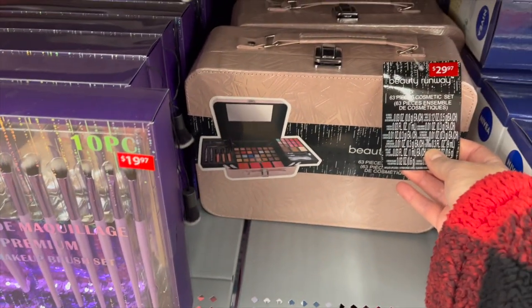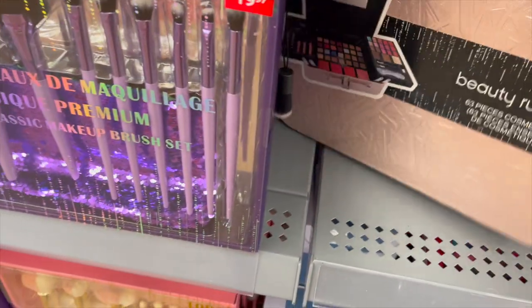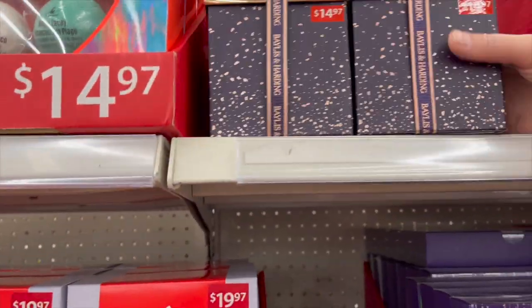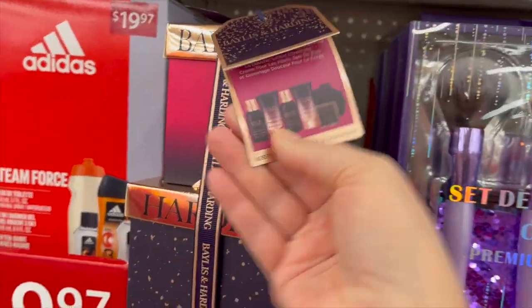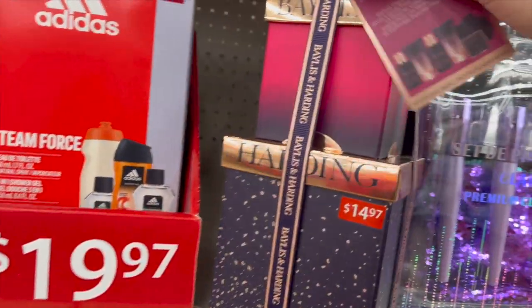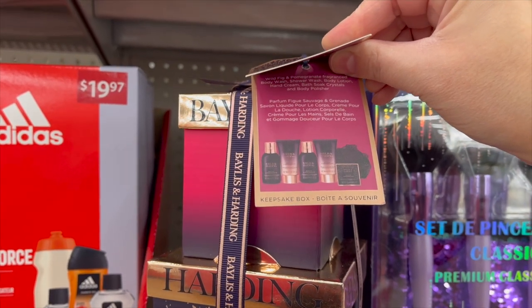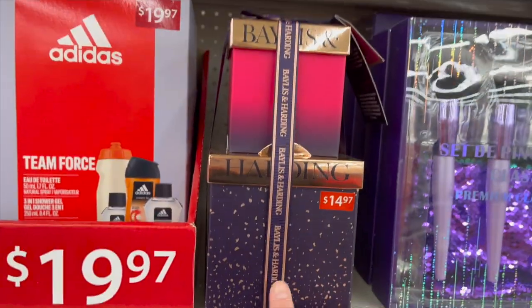Okay, for $29.97, this Beauty Runway 63-piece cosmetic set, but it comes in this great little case. That's a really good deal. Okay, again, this Baylis and Harding, $14.97. Comes in this. Oh, wow. You get a body wash, a shower wash, a body lotion, hand cream, bath soap crystals, body polisher. That's a really, really pretty gift.